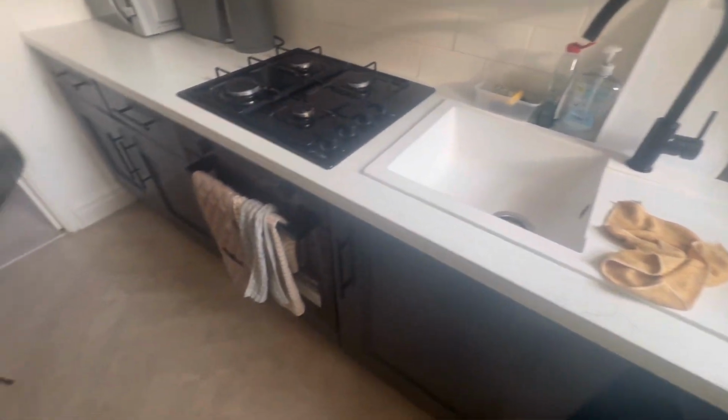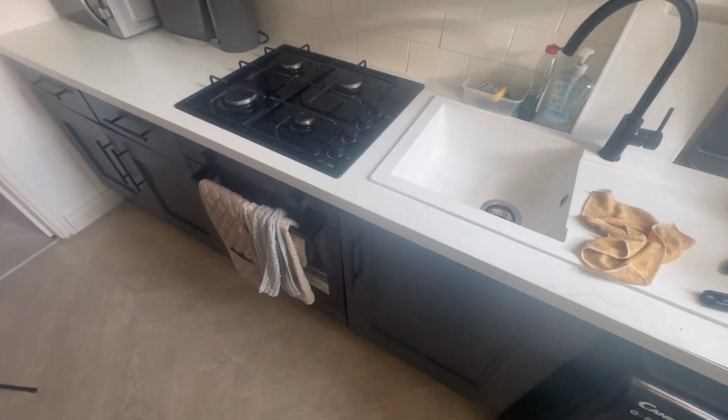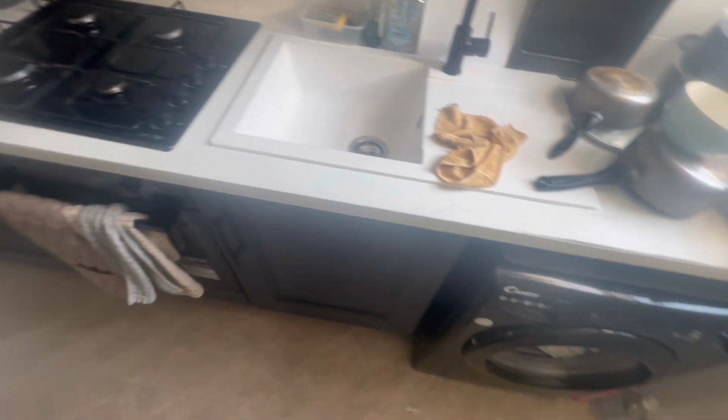Just looking, Phil sent me a picture of it all done. Nice. He's got the pipes in, good.